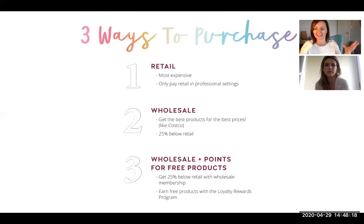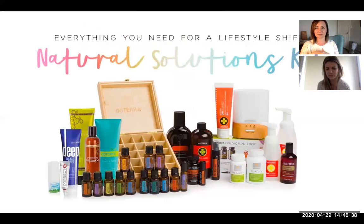And immediately you are part of this community that is more than you could ever wish for, full of education, full of support, full of whatever it is that you really need. So those are the three ways to buy. It's very easy to see what the smartest way is. So let me show you what those kits are.